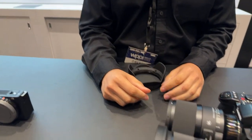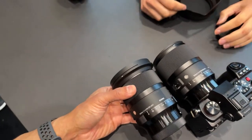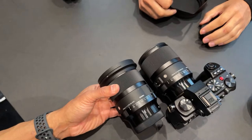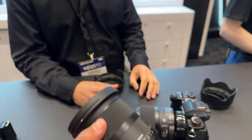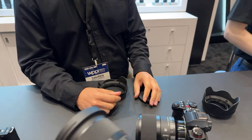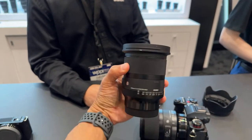Oh, yeah, that's not bad at all. Take a look. Roughly about the same size. And ironically, pretty darn light still. Wow. I have a Nikon 14-24 f2.8, and that thing is a beast. This is gorgeous.